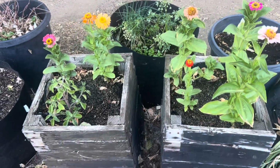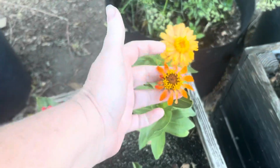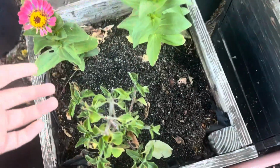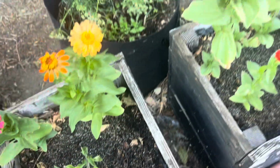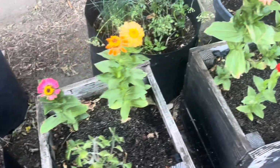Okay, so in our little front boxes, we have the zinnias are really starting to actually look pretty finally in all different colors. They were the only thing that came up. I planted several other flowers in here, but once we cut these back, they'll really branch out a lot more and be more exciting. But the hummingbirds have been visiting them every day, which is super fun.